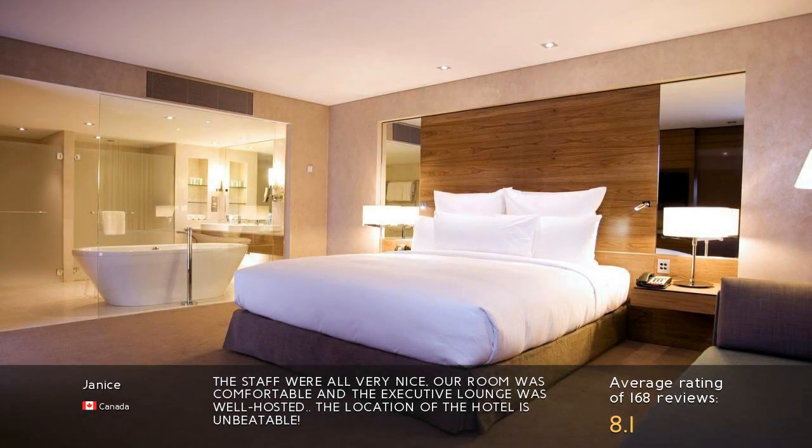The staff were all very nice, our room was comfortable and the executive lounge was well hosted. The location of the hotel is unbeatable.